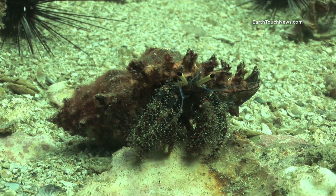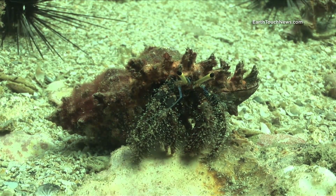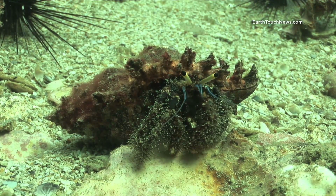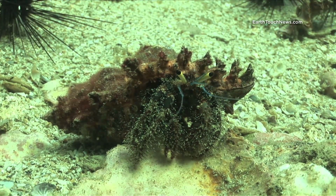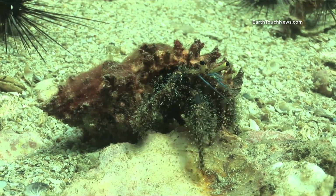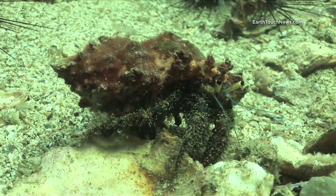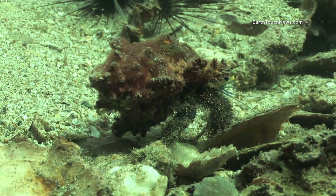First critter of the day is this guy. It's a kind of crab. It's called a hermit crab. It's a soft shell crab, and what they do is move into any kind of abandoned shell they can find. You'll find them in all different kinds of shells, and as they grow older and larger, they move from one shell to another. This guy's already quite old. He's very large.